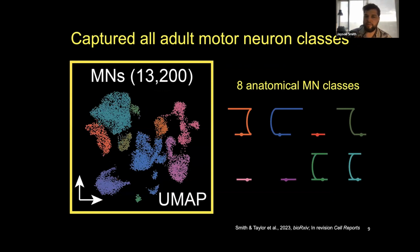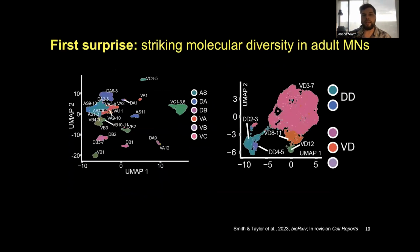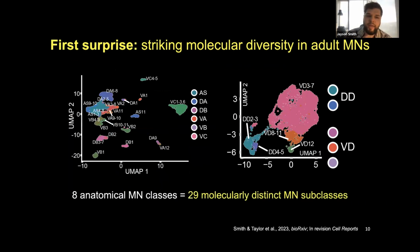And so a fine-grained analysis of these motor neurons through single cell RNA-seq brings us to the first really major surprise for my postdoctoral work, which is that in adult C. elegans, there's a striking degree of molecular diversity in adult motor neurons. So it turns out that from this profiling, we discovered these 8 anatomical motor neuron classes break down into 29 molecularly distinct motor neuron subclasses. And so just to remind you, there are only 75 motor neurons that drive locomotion in C. elegans, and they break down into 29 molecularly distinct subclasses. So that's almost 2.5 motor neurons per molecularly distinct subclass. So there's just an incredible amount of molecular diversity in the adult motor nervous system in C. elegans.